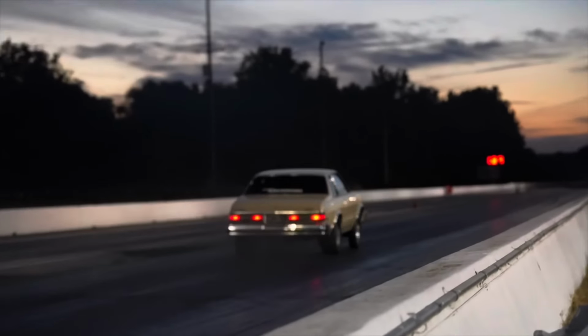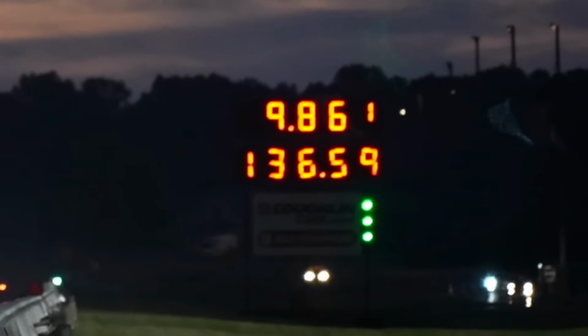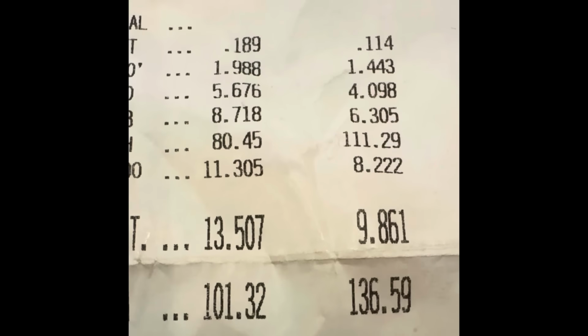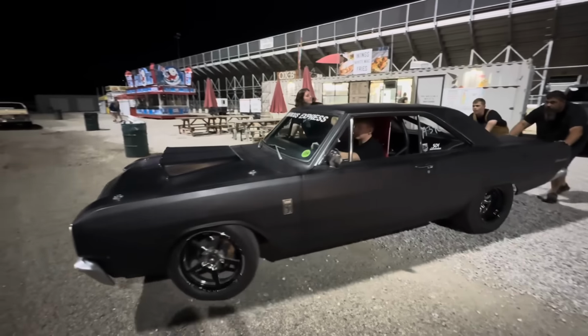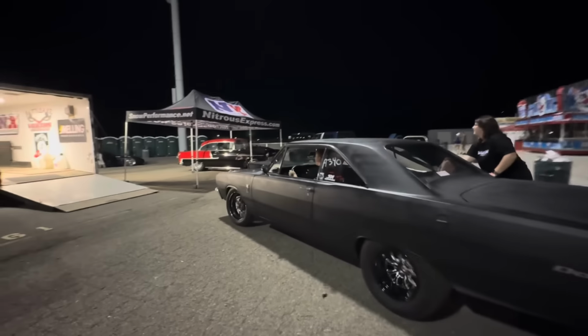To my surprise, the Malibu went a little bit faster than I thought it would. Holy shit. The slow and delayed nitrous ramp only went 6.30 in the eighth, but 9.86 at 136 in the quarter. Shortly after I made my pass in the Malibu, it was time for everybody to pack up and head back to the house. But unfortunately, Allison's Dart wouldn't be making its way back under its own power.